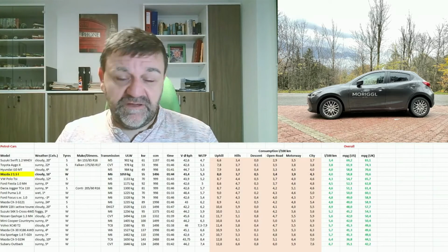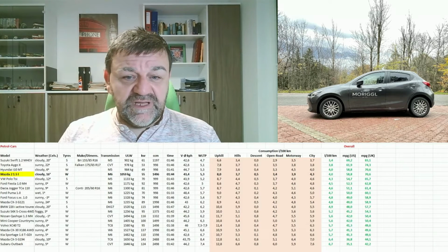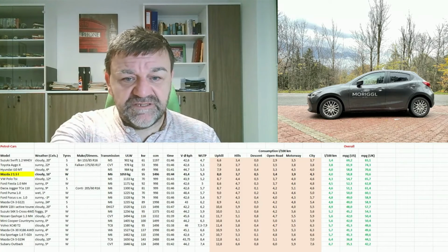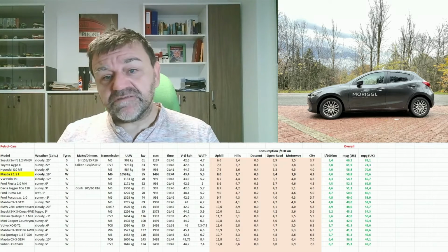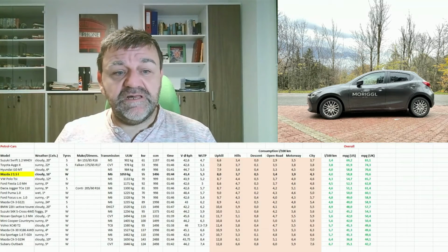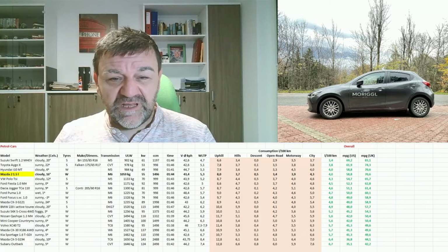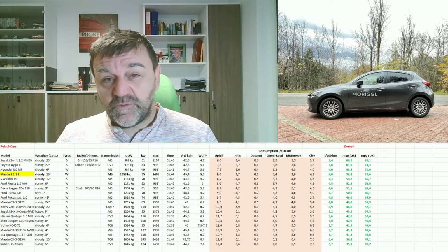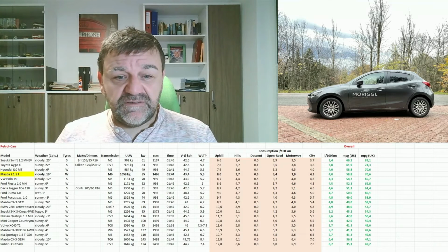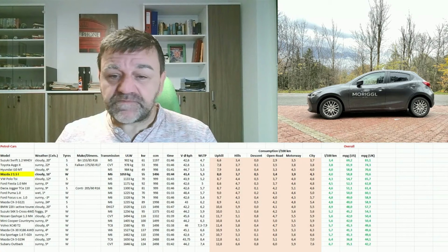But one interesting thing is, if you look at the placement by displacement of the engine, we have the Suzuki Swift, the most efficient car so far with 1.2 liters. And then we have all those little 1 liter engines, those 3-cylinder engines, and the Mazda with its 1.5 liter engine and the 6-speed manual gearbox is just in the middle of it.